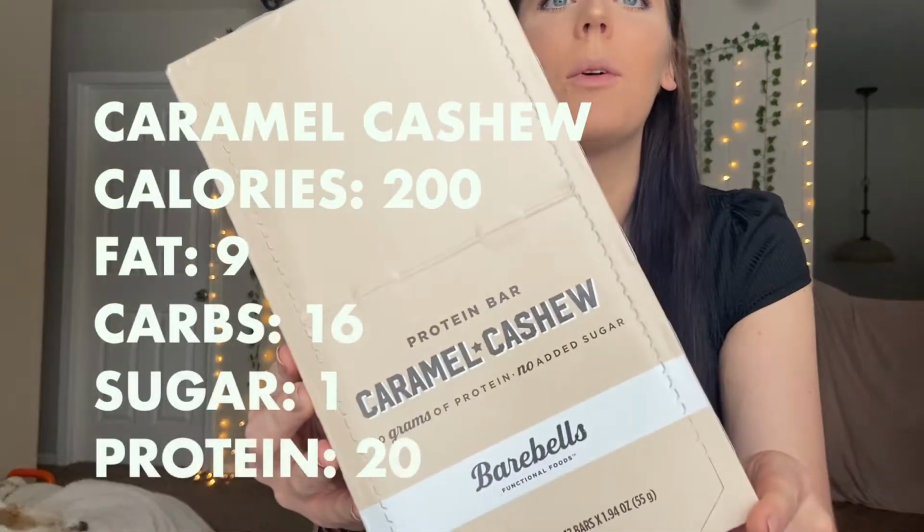I want to talk about my new favorite protein bars. Now that I've incorporated lifting weights into my plan, I've incorporated these protein bars after I work out, and they're amazing. These are my favorite. I find them at Trader Joe's, but you could also order them online, but the brand is Bear Bells. My favorite are the caramel cashew. It's 5 smart points for 1 bar. They taste like a candy bar.